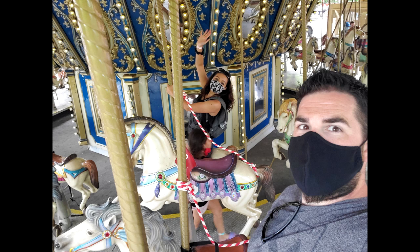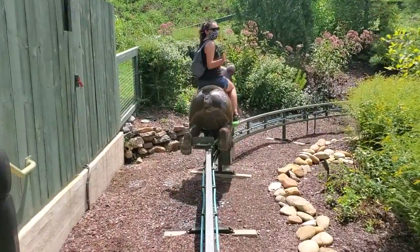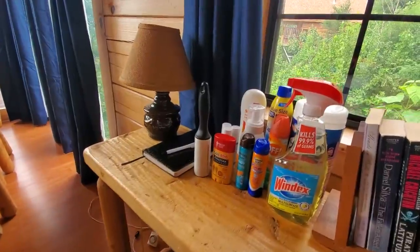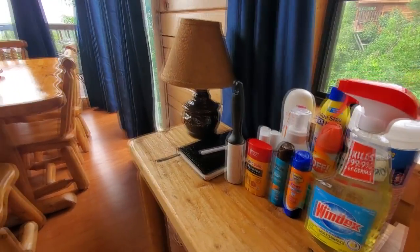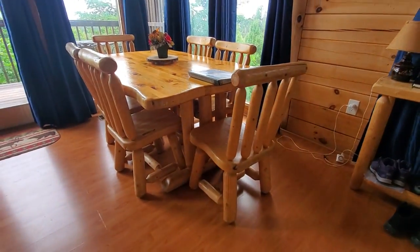We figured that Dollywood would be pretty good as far as COVID social distancing policies and such, and I think they did pretty well. It wasn't too bad. So yeah, here's the kitchen table, which is really, really cool. It's all wood.